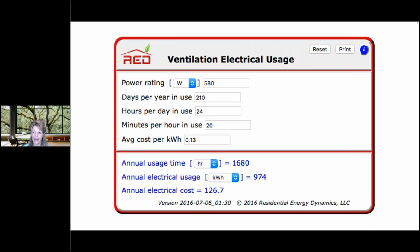I put in here that that dehumidifier is going to run 210 days of the year and 20 minutes of every hour in the day. Obviously, there would be times where it runs more. There'll be times when it runs less. The kilowatt cost is 13 cents per kilowatt. So to run that dehumidifier for 210 days of the year, 20 minutes of every hour is $126. So very energy efficient to be able to control that moisture in the home and protect their health, comfort, and their home.